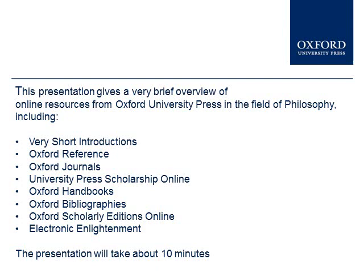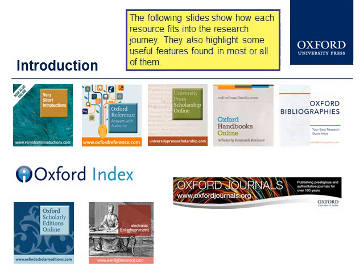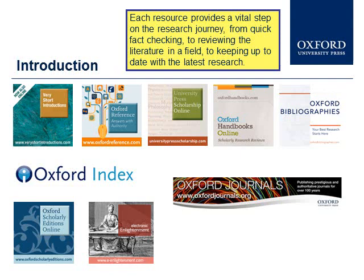The following slides show how each resource fits into the research journey. They also highlight some useful features found in most or all of them. Each resource provides a vital step on the research journey, from quick fact-checking to reviewing the literature in a field to keeping up to date with the latest research.